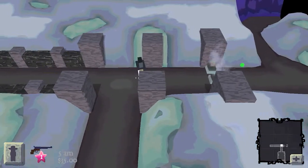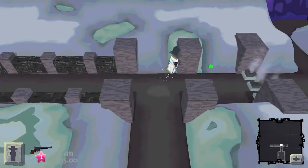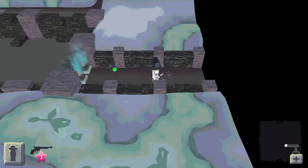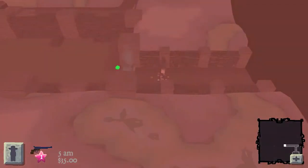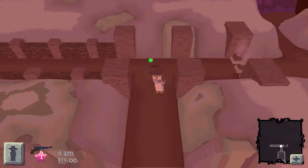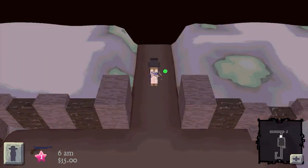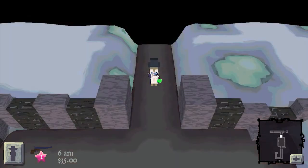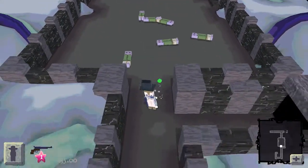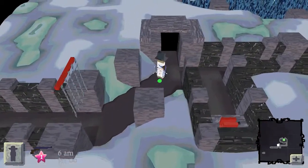So I have to get through them somehow. If I just try to run... nope. Nope. Nope. That was bad. Okay. So I'm gonna assume that that's what the tungsten is needed for. Possibly. All these dead bodies. So this... leads me this way.